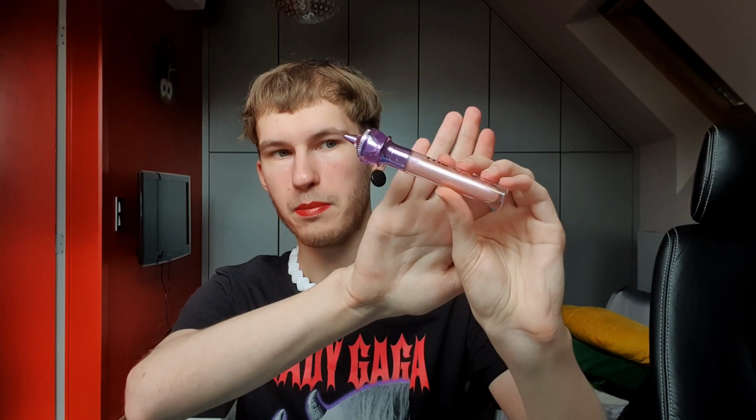Then we have this gloss by Jeffree Star. This was from the Bloodlust collection, and this is the shade Sorcery. It is a very, very pretty pink with a purple and blue reflect. In my opinion, it works best on just bare lips because then you get the maximum of the effect. I've tried it on a darker lip as well. It wasn't my favorite applied that way, but I would like to try it maybe on top of a nude liquid lip to make it a bit more long lasting.